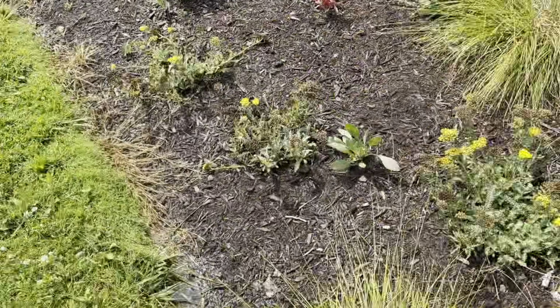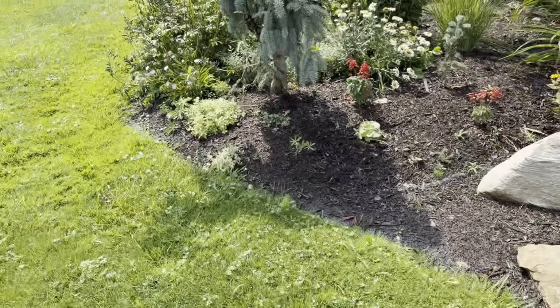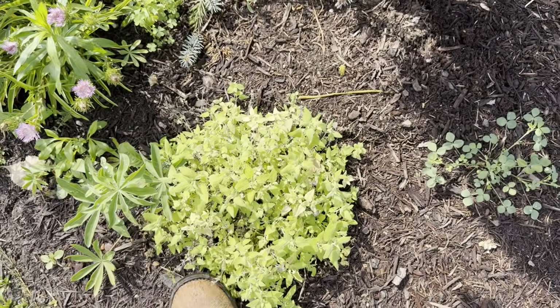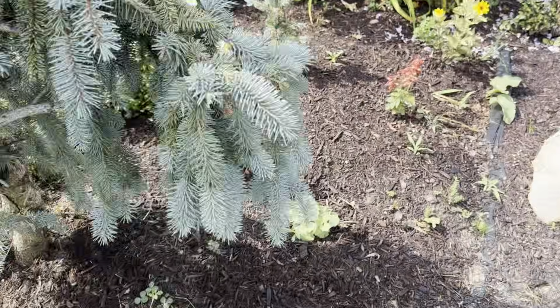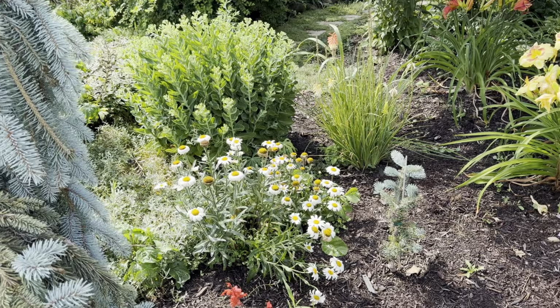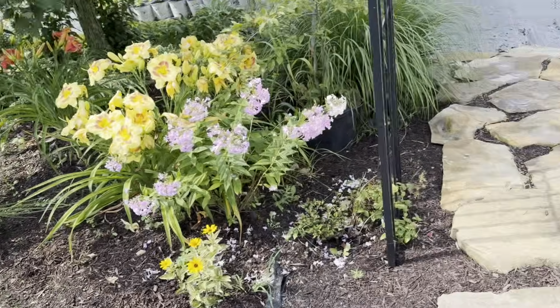This is another Nepeta variety that could potentially grow. And this is another seedling. This is another Chartreuse on the Loose Nepeta seedling. You can have those grow. Of course, you can have some of the probably older varieties of Shasta daisies grow from seed.